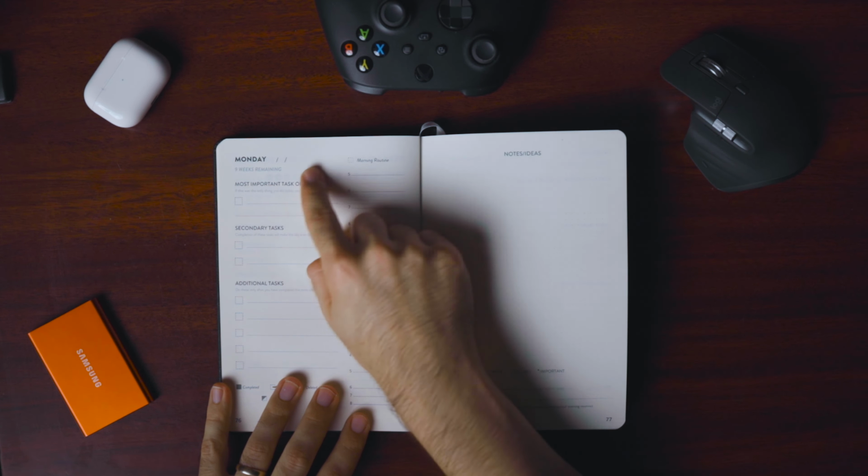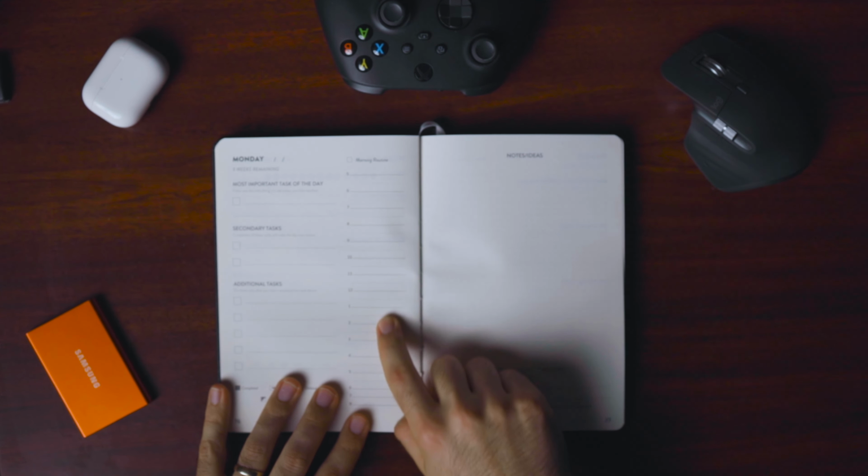Okay, now let's dive in and check out this day planner. So here we have at the top Monday. So that's the day that you start the week off, and you'll just enter in the date on the top. And here you have a space to fill in any of your meetings, events, or you can even put in a block of time that you want to work on a certain task, maybe your important task of the week. So you can put that in there.